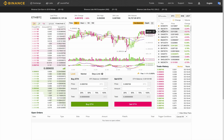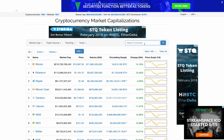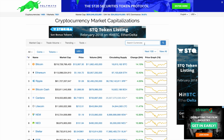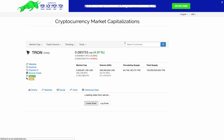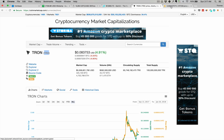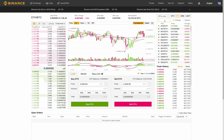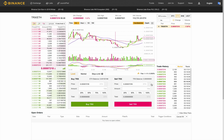The easiest way to figure out what you want to buy is to go to coinmarketcap.com and type in the currency that you know you want to get. You type in the name if that's all you know, and you get the symbol right here. Get that symbol, type it in here, and it'll show up. And this is where you start to buy and sell.